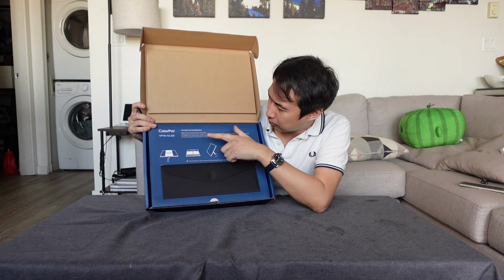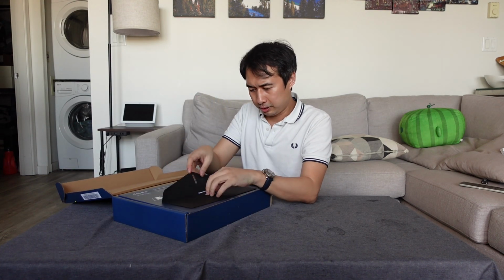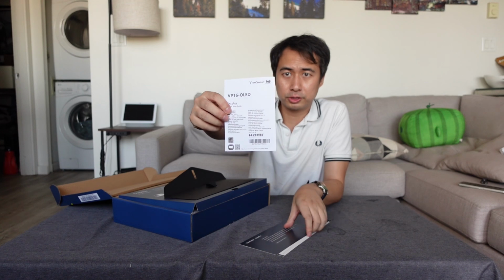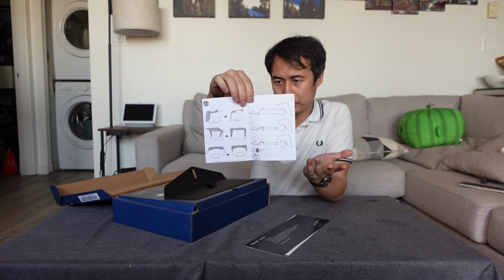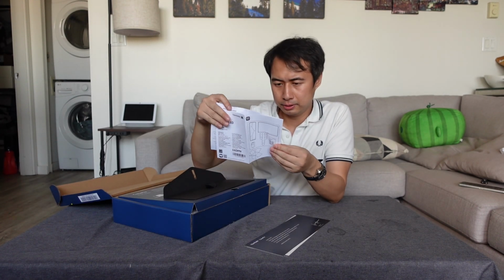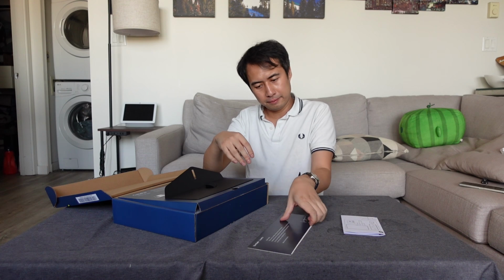So this one, ColorPro, is for creative professionals, and it comes with this, which is probably just the quick start guide or manual. Yep, here's the quick start guide right here. It tells you what's inside the box. Of course, you get the monitor. It also looks like you get some plate thing. Is that a stand? I think it comes with its own built-in stand actually, which is really cool. Charger and some cables. So we'll take a look at that.